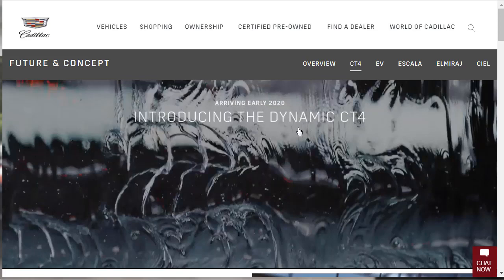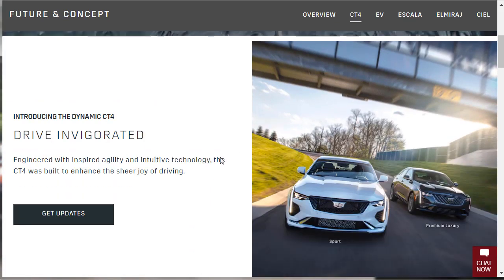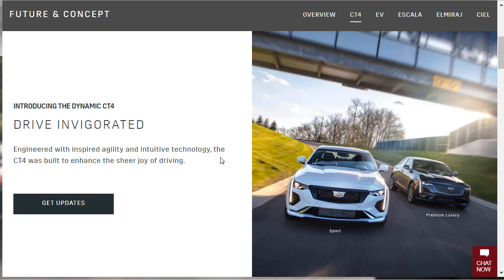Alright, so yeah, there it is. The new 2020 Cadillac CT4. I'm really excited to take a look at it. And so yeah, I think we've learned everything they're going to tell us. We did a really good intro. I think you got some good information. So I'm going to go ahead and wrap this video up.